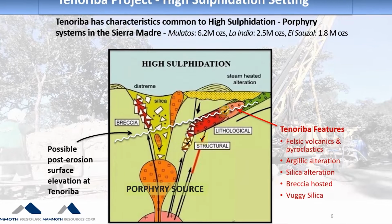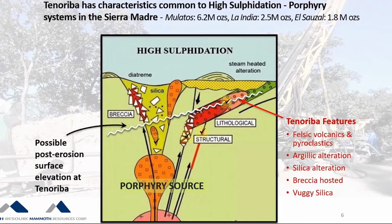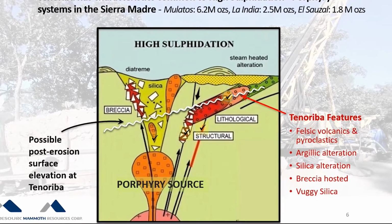Interesting thing about these high sulfidation porphyry systems is the roots of the system are a porphyry copper with gold or gold with copper. And as you go from the eastern end of the 6-kilometer trend to the west end of it, you drop down about 600 to 700 meters in elevation.